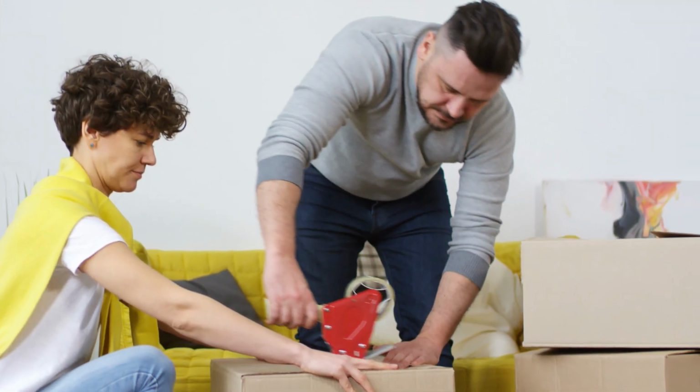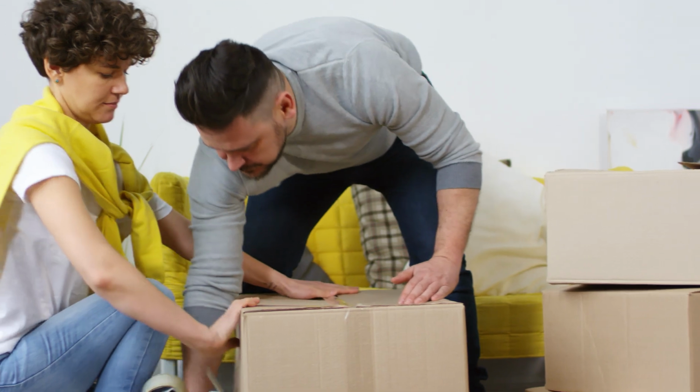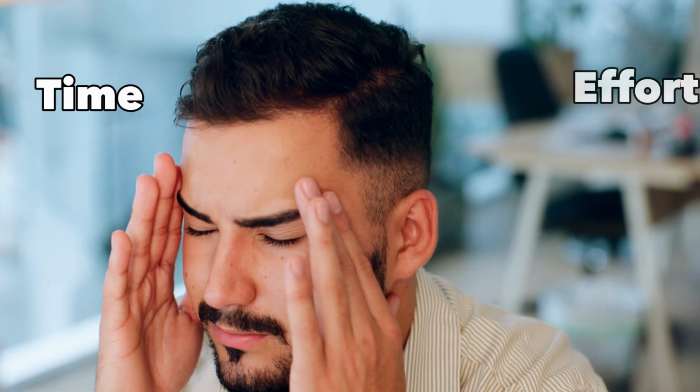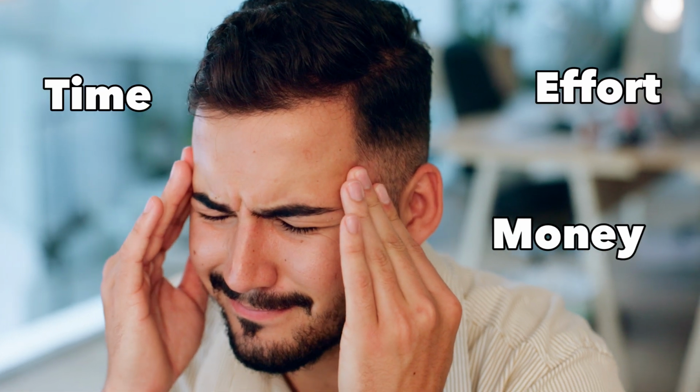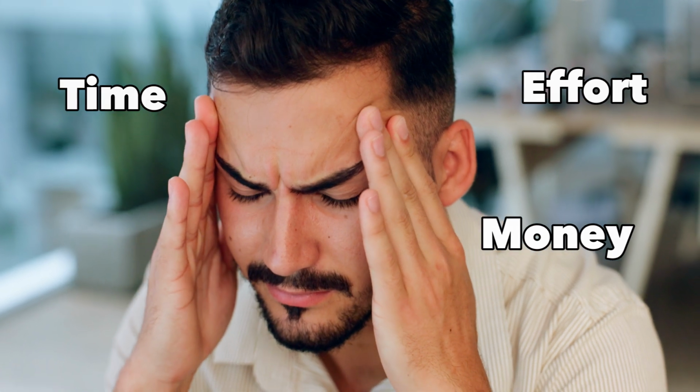Mistake number 3, letting emotional attachment to your belongings sabotage your sale. This is the most challenging one because I'm asking you to temporarily pack away parts of your life. But here's what buyers see when they walk into a cluttered home: work. They see time, effort, and money that they'll need to spend just to make the space functional for their family.